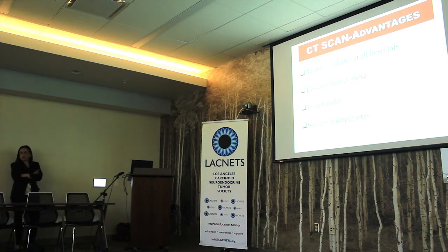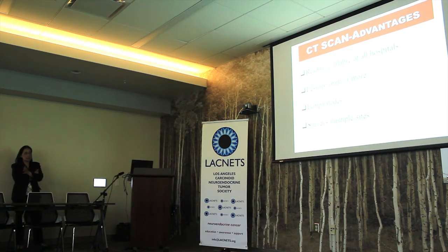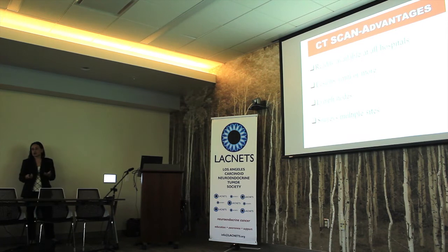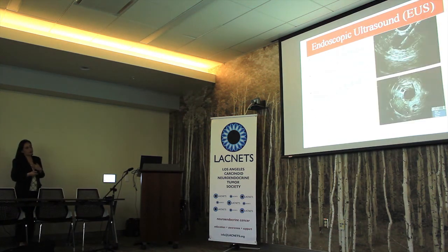The reason most people get CT scans, first of all, it's readily available at every hospital. It can detect lesions 1 millimeter or more in size. It's great for looking at lymph nodes. And the great part about it is you can survey multiple sites. So you can look at the liver, you can look at the small bowel, you can look at the lymph nodes. It's a great test from that standpoint. It's not that great at looking at the liver compared to MRI.